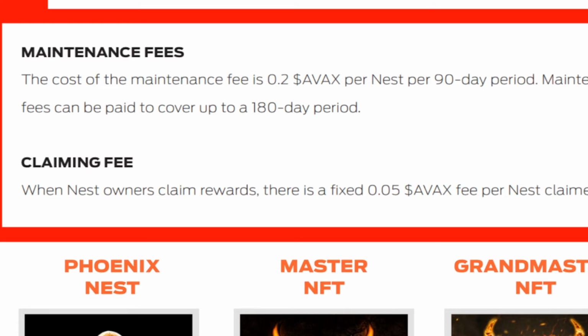They also have a claiming fee, so when nest owners claim their rewards, there's a fixed 0.05 AVAX fee per nest claim. So they also get all these AVAX back into the project through fees of maintenance and claiming.